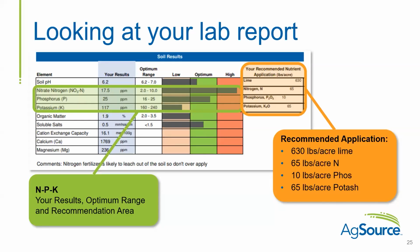The next one down is soluble salts. For salt-sensitive plants, the critical value is between 1 and 1.5, so it's a pretty narrow window. If the soil is sandy, the lower value in the range applies.